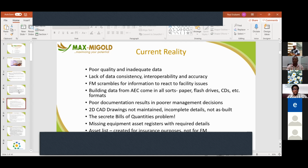So when you get a drawing, you probably don't know that that drawing reflects what's on ground. You now have a job of going to ensure that you measure again and draw again as a facility manager to have your proper as-built drawings. And then the bill of quantities. It's so difficult to get bill of quantities out of certain construction team. They tend to see it as a secret document that they must keep to themselves, right?